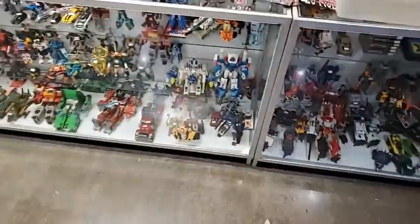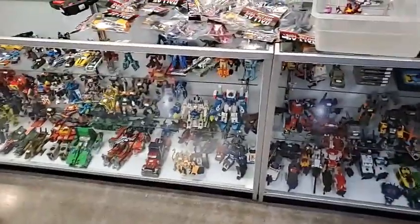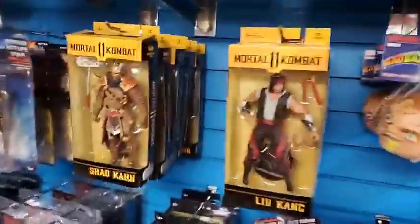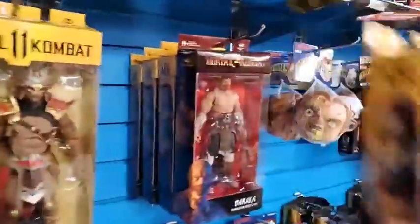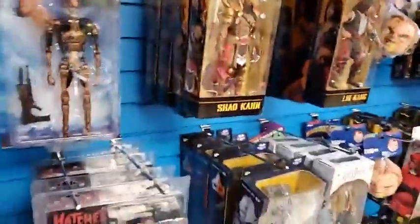NECA horror or Mortal Kombat figures? Yes. Let's go see. So when it comes to the Mortal Kombat figures, we got a couple of lines from them. When it comes to the McFarlane, we just got Liu Kang and Shao Kahn at the moment. I think we have Sub-Zero, don't we? No, oh no, we got a regular Baraka. Yeah, just Liu Kang and Shao Kahn at the moment.